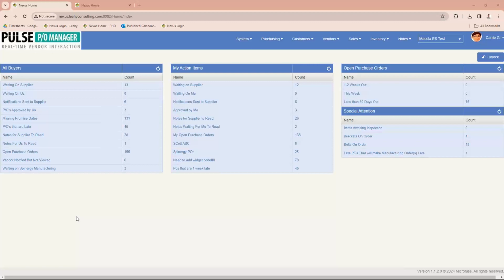Then the other question was, well, what is the price of this? The short answer is it all depends on the number of internal users and the number of vendors. But in a nutshell, the software is a little over $8,100 on a perpetual license. And on a monthly subscription, it's $750. So basically, it's $8,100 for a perpetual license, and on a monthly subscription, it would be $750.